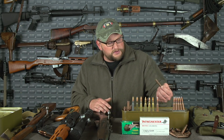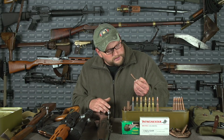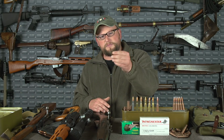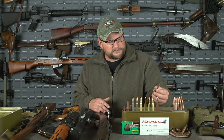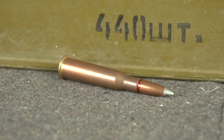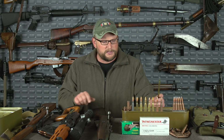So you'll have a country code. So like on the bottom of this one is a country code 11, I believe. I want to say this is Polish light ball, if I'm not mistaken, okay? So that's a Polish light ball round. Here we've got a Russian light ball round, okay? And then you get into a lot of the commercially available 54R. It's still loaded by a wide variety of different people.